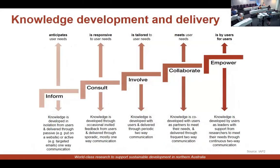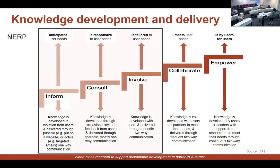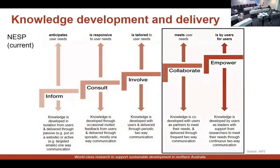So this is a kind of framework of knowledge development and delivery, and the TRACK consortium kind of operated down in the inform and consult levels, which is anticipating user needs and being responsive to user needs. The NERP program kind of moved up a little bit and it started involving the users more in the research so that it was tailored to user needs. And then we're really trying to operate up here in the collaborate and empower. So the research meets the user needs and is by users and for users. And we achieve that through continuous two-way communication with users.